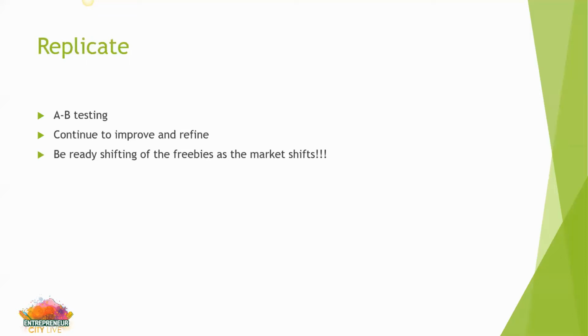And be ready to shift your freebies as the market shifts. Okay, so I spelled that wrong totally, guys, my apologies. But be ready to shift your freebies as your market shifts. So what is relevant, and this is relevance too, guys, what is relevant today for lead generation may not be relevant in 2 months. It may be that you've built up this platform and you may need a different lead magnet, or you may need a different way of defining your lead magnet as the market shifts.